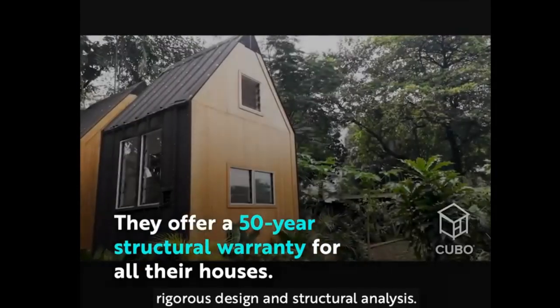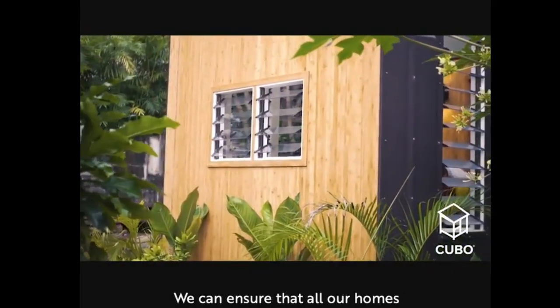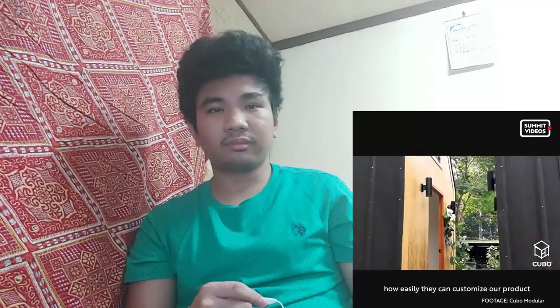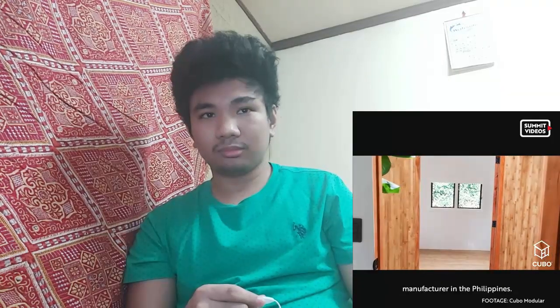All of our homes go through rigorous design and structural analysis with our architecture and engineering team so that we can ensure that all our homes can withstand any typhoon or earthquake, especially we're in the Philippines. Majority of our home buyers wanted a custom Kubo home, and they're so amazed at how easily they can customize our product to fit their specific needs. And I'm proud to claim that we're probably the only sustainable and affordable housing manufacturer in the Philippines. As I learned about materials engineering and chemistry in college, I realized that there's so much more to bamboo than just a simple rural construction material. I realized that if we process it, bamboos are actually stronger than steel.